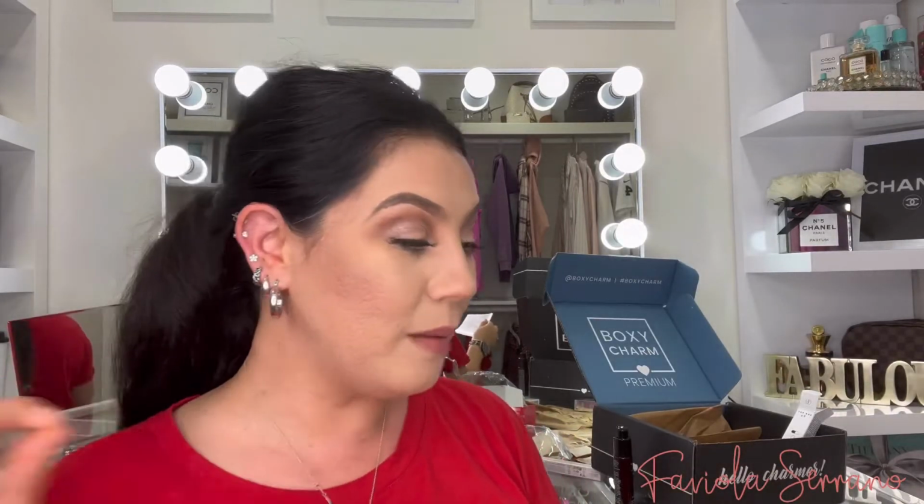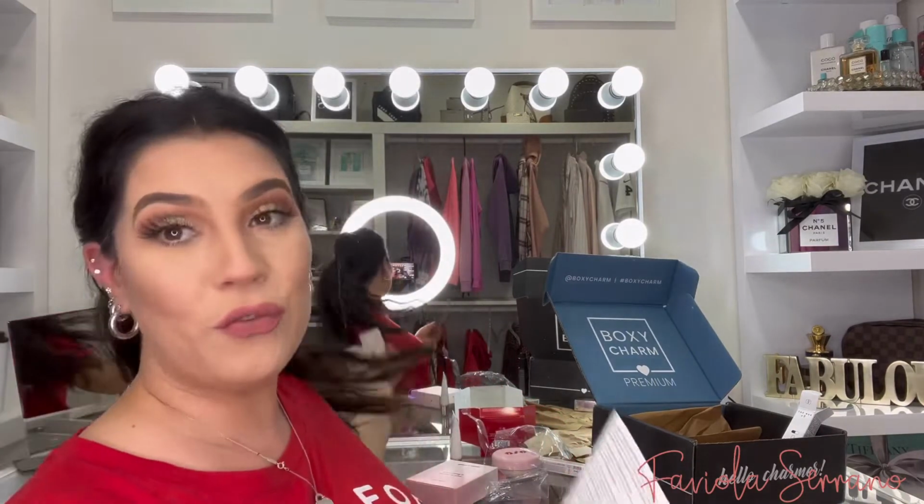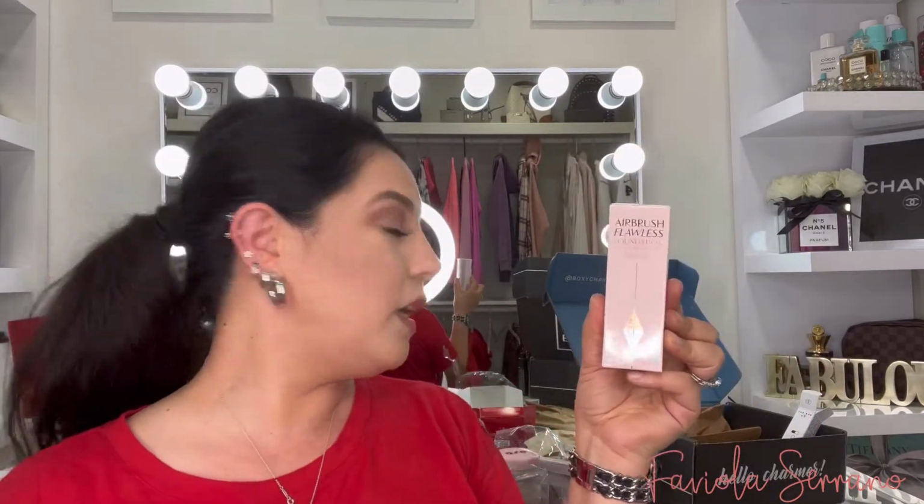Let me tell you how much each item retailed for because I'm so excited about this box. So first off was the Charlotte Tilbury Flawless Foundation. We all know that foundation is super fancy, so that one does retail for $44. Damn. And this could be found at Sephora. So dang, the retail value of the box is definitely well worth it this month, in my opinion.